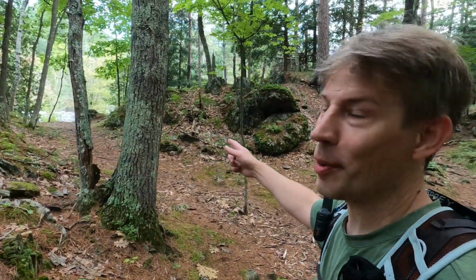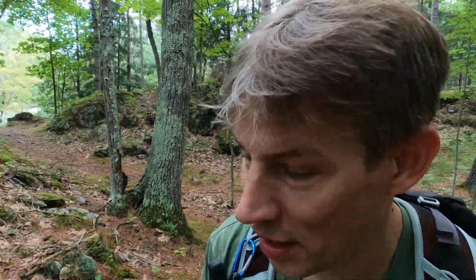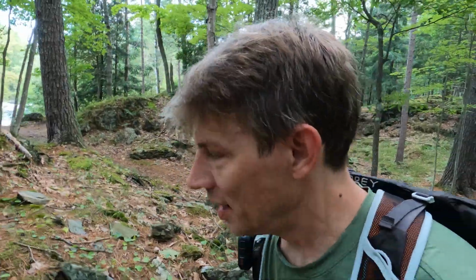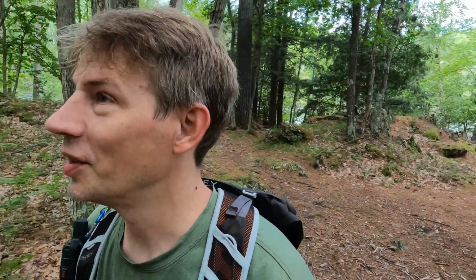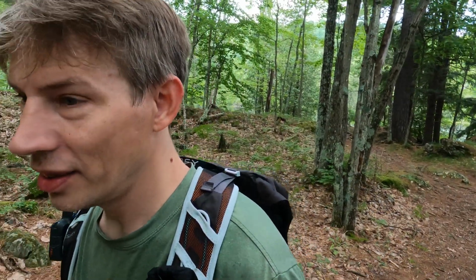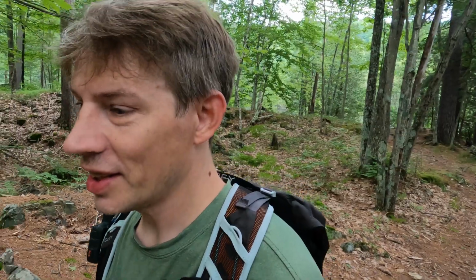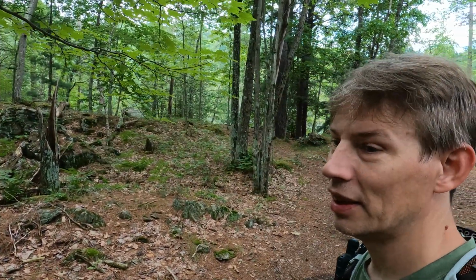There's rock outcroppings all over the place to climb on, and a fun place. You got the river right there. It just has tons of energy, just bubbling away. This is awesome, awesome place. And it's a pine forest, which probably adds to it, because I just love pine forest. The smell, the squishiness of the pine needles under your feet. Love it out here.